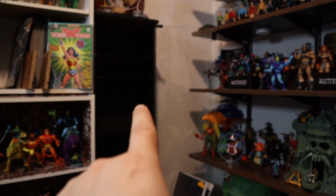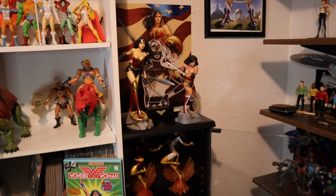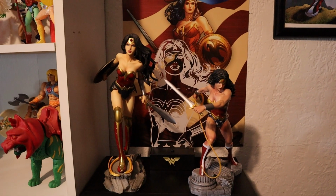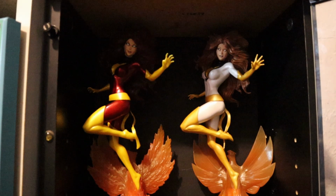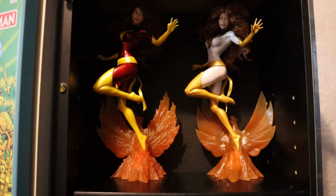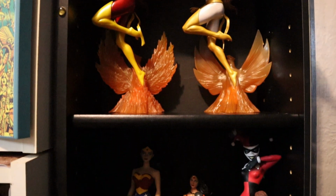Now I gotta load it up. And there we go. It's not perfect, but right now I'm just using what I have. So this is more of a collection update video. Going down here, I decided to put those two right here. So I have kind of a Marvel shelf, both the Phoenixes. I wish I had the green one that I could put in the middle of them. That would be really cool.